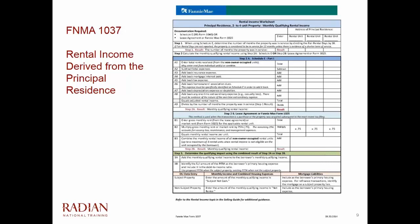So when you move a little bit further on, it goes through different steps, and it'll start off with step number 1. Once you determine what documentation you have, we're going to move on to the next step. Step number 1 says when using Schedule E to determine the number of months the property was in service, divide the fair rental days by 30.